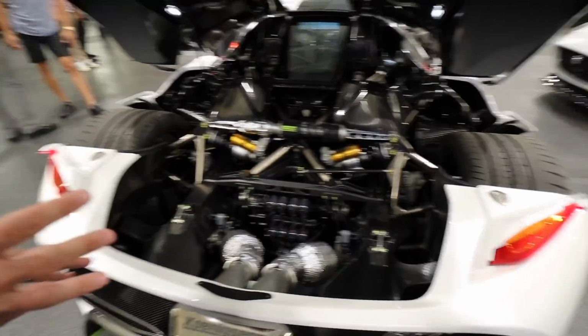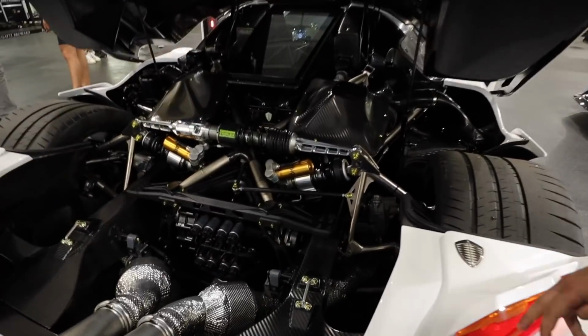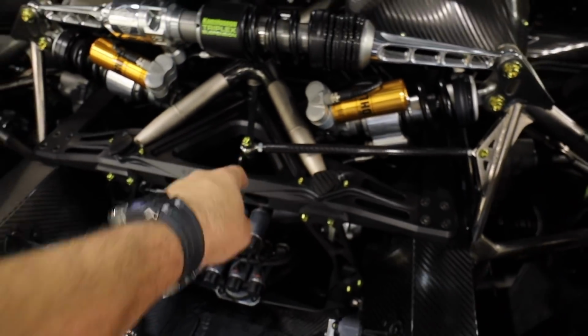There are some similar pieces to the RS that we were looking at too. I'm noticing those. Yeah, there are a couple of similar pieces, like the carbon Triplex suspension, and this bar right here that we were talking about earlier, right?